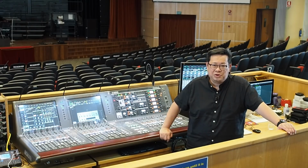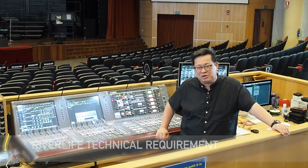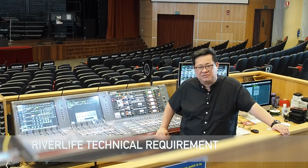So we run a full band, basically drums, bass guitar, electric guitar, acoustic guitar, keyboards, and possibly about 5 vocals, and sometimes we have percussion and a violin and stuff. So our requirements in church is to have a good sound for the live band, and also, of course, the sermon and announcements. The services are run by mainly volunteers, and I myself will oversee the sound.